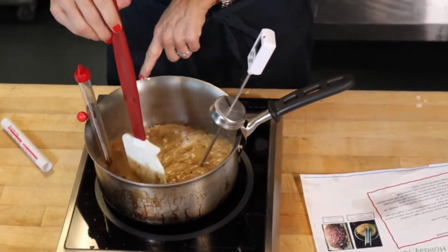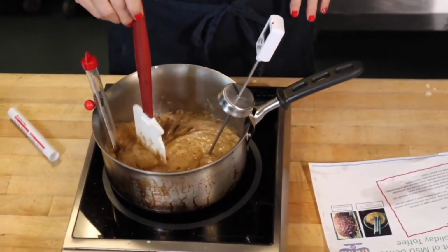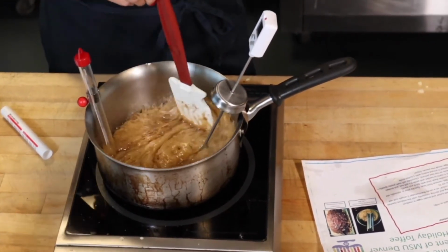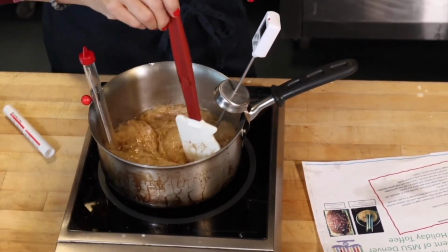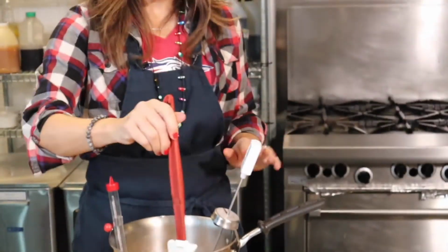And don't put it on high because it's too fast. Yeah, you can actually burn it. It'll pass that stage and it'll caramelize too much. Right. And I've experimented and I've noticed that doing it a little slower actually helps with the texture.